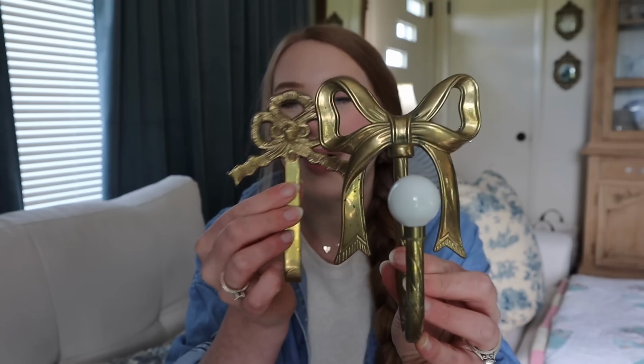Okay, now I'm going to share with you my finds from the 127 yard sales and then what I thrifted at Goodwill on that day as well. So the first two pieces that I got from the yard sales are these gorgeous brass bow hooks. I still can't get over these. These were at the very bottom of a huge box that was just filled with tons of brass pieces. None of the other pieces were really my style, but when I spotted these bow hooks, I just knew that these had to have a spot in our home.